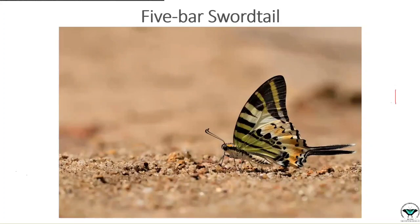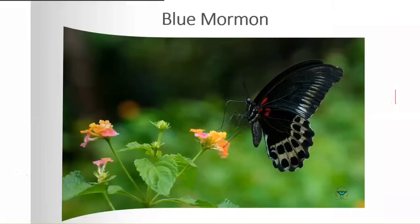And you'll see a lot of them mud puddling. In the Someshwara Wildlife Sanctuary, which I've been observing for more than 10 years now, I've seen a lot of five-bar swordtails, especially about 7-8 years back. There were a few spots in the sanctuary with hundreds of five-bar swordtails. I have never seen such a congregation, like of the Malabar banded peacock. Sharan, it's a memorable moment for all of us. We could see at least 30 plus individuals in one area. For the five-bar swordtail, you could see at least about 100 butterflies in an area where they are known to mud puddle. I've never seen such a number anywhere in Karnataka.